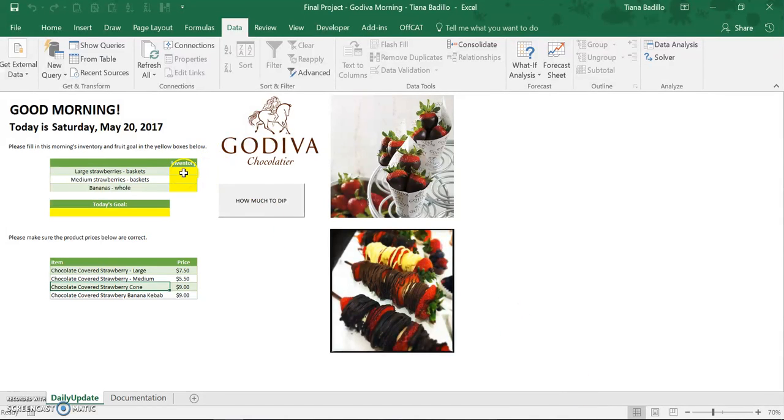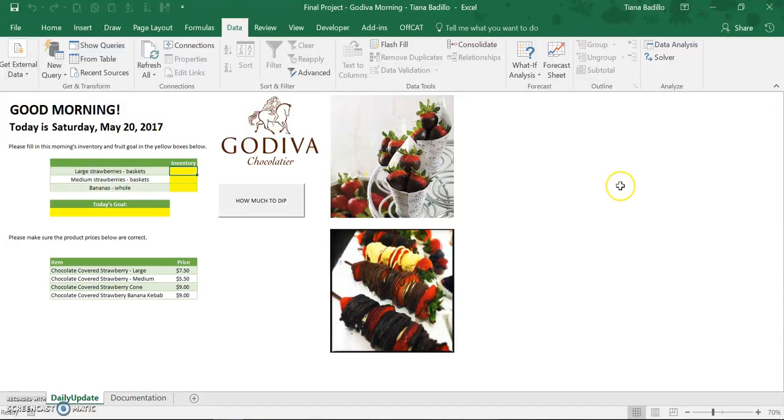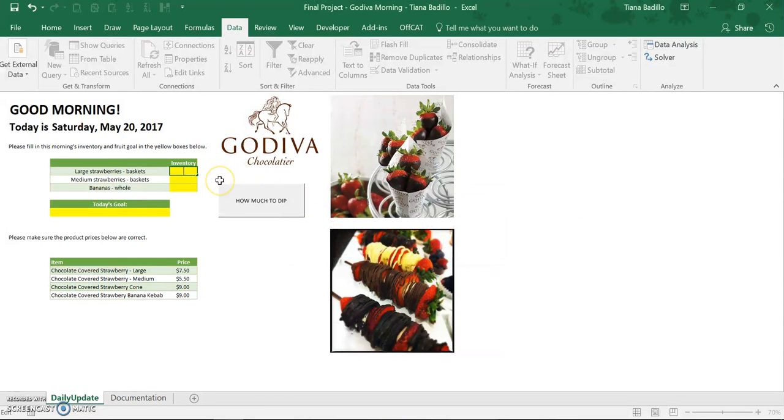So we can go ahead and fill in some stuff here. Just a side note, I've made the sheet safe from people trying to mess with it. As you can see, the sheet as a whole is protected. Also, let's say you're going to fill in your inventory and you decide to type a number that's not going to be allowed. So let's do an example. Let's say we've got 3 baskets of large strawberries, maybe 5 medium, and 15 bananas. Let's say our goal is $200.